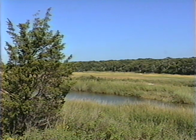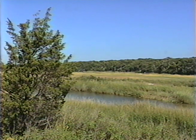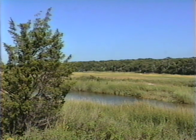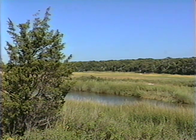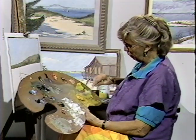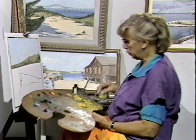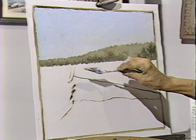Well, we have here the beginning of the interpretation of this marsh. I've pre-mixed some because I happen to have run out of yellow ochre, so having mixed some of it, it's right here on my palette. Here's this nice big puddle of very ochery ochre. It's a spectrum yellow, a touch of burnt sienna, a touch of mauve tone.